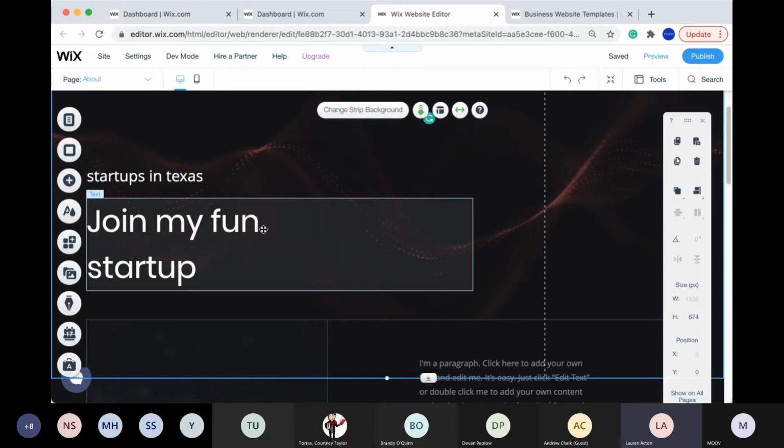It also shows you how people are finding your website currently, with what keywords and things like that. So that's my suggestion for that.